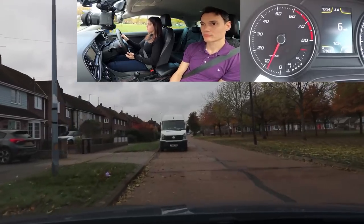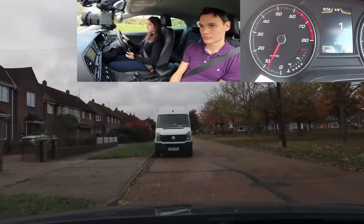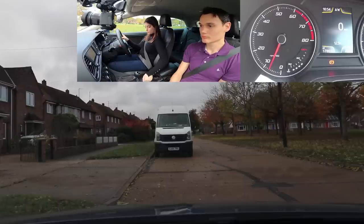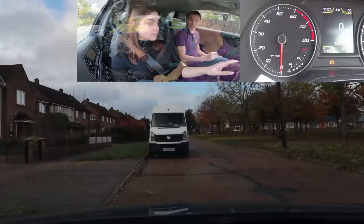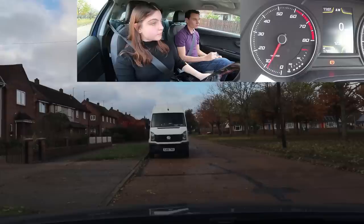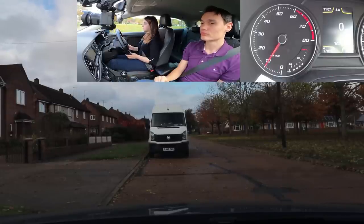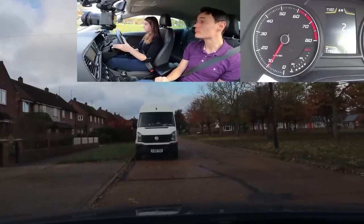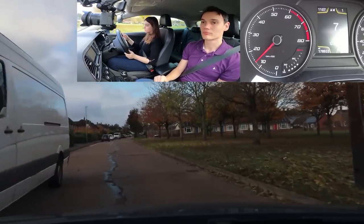Good observations, no need to signal because there was no one around, and a good stop position. Okay, thank you. If you can move away again when it's safe, please. Good idea to use the signal here as her view ahead was restricted.